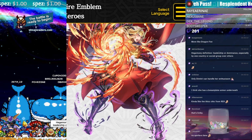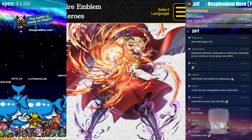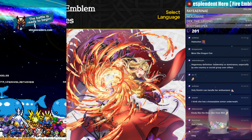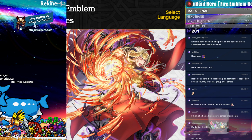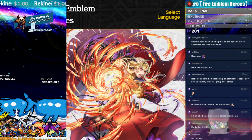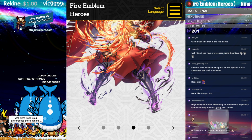Anyways, yes, I know what hegemony means. Leadership or dominance, especially by one country or social group over others, which is the entire idea of the Adrestian Empire anyways. Anyways, this is really cool art, chat. So much depth, so many different colors. The spiral of the fire, her red cloak, red dress, her golden horns, the blackness of the corruption. Yeah, awesome.